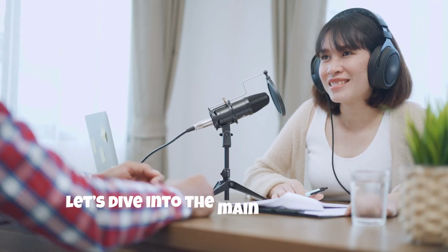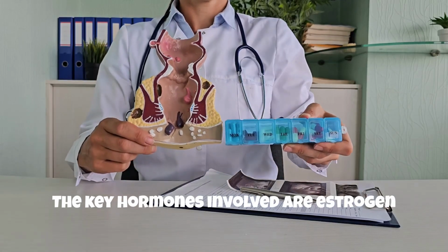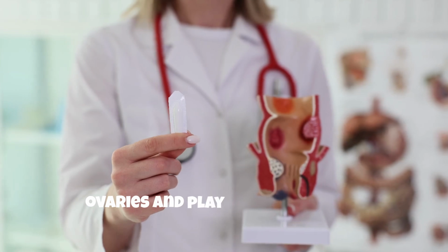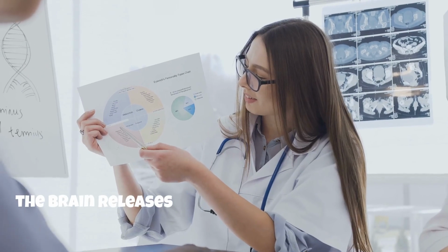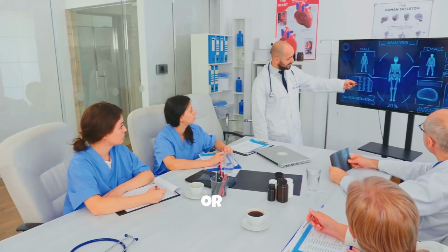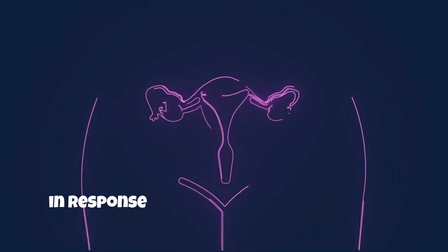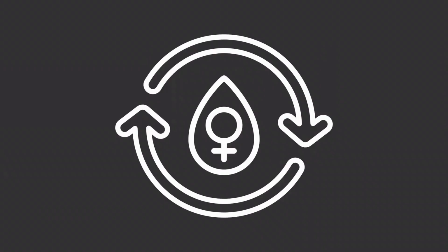Now let's dive into the main players of the menstrual cycle. The key hormones involved are estrogen and progesterone. These hormones are produced by the ovaries and play a crucial role in regulating the cycle. Additionally, the brain releases follicle-stimulating hormone, or FSH, and luteinizing hormone, or LH, which help control the cycle. The uterus and the ovaries work together in response to these hormonal signals to prepare the body for a potential pregnancy.